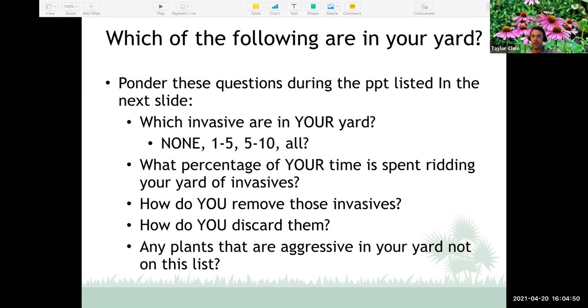Hey, Susie, can we actually, in the chat box, I want to take an opportunity with that. All the participants, in the chat box, do you know what invasive species you may have in your landscape, or maybe not in your yard, but in your neighborhood that you see on a regular basis? And then maybe at the end, we'll ask the same question.